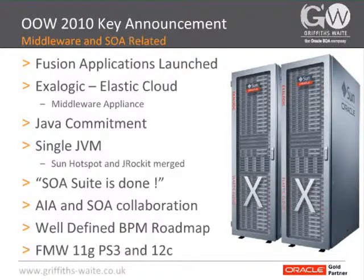Before moving on to the customer examples, I just wanted to give you a few pointers of some of the key things I took from Open World that was running last month over in America. The first one, as you alluded from my first slides, was the actual launching of Fusion Applications. Fusion Applications is going to be rolled out in a controlled manner over the next 6 to 9 months. So if you wanted to be an early adopter of that, get in touch with your Oracle sales rep and they'll arrange that.